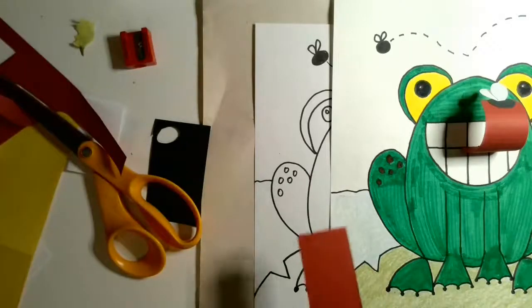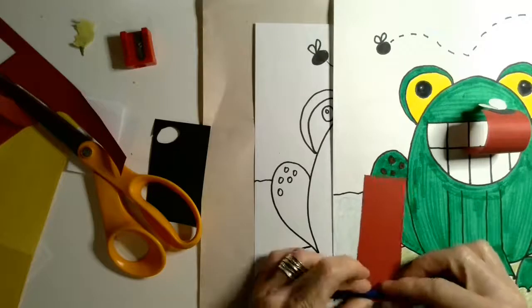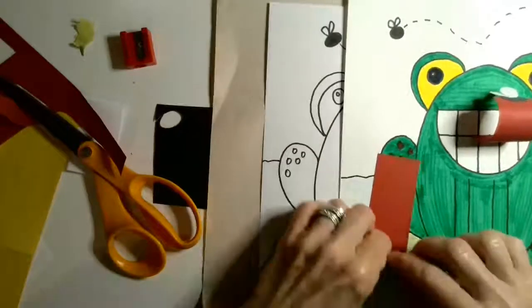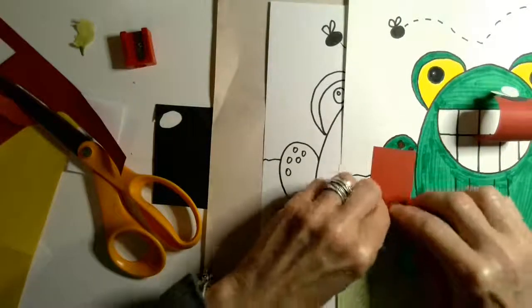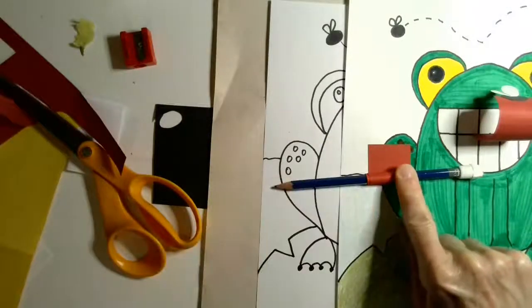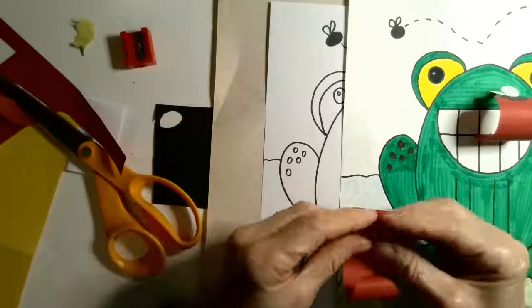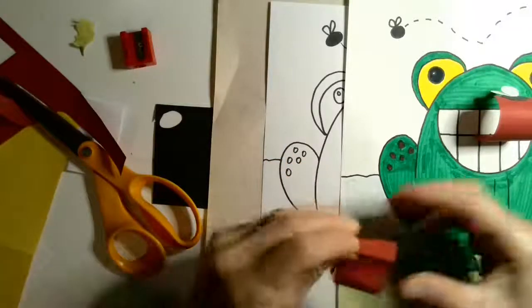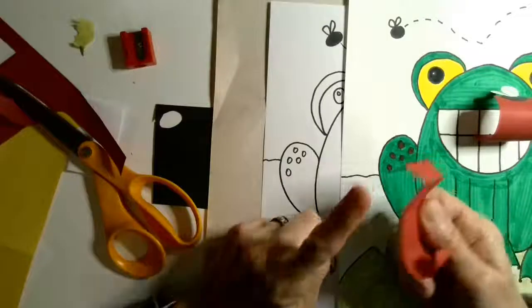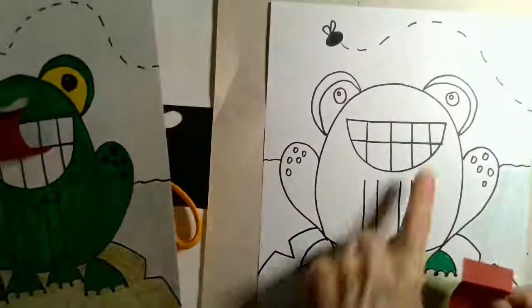The next thing you're going to do, because we want it to be curly, is you're going to take a pencil and wrap the paper around almost to the end, but not quite. Leave a little bit there. Then you'll unwrap it and you'll have your curly tongue, and then we're just going to fold this back part down. This back part is going to go right inside your teeth right here.